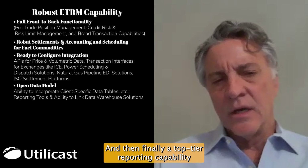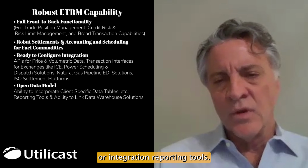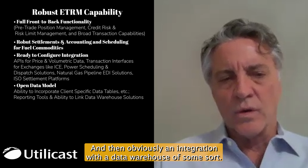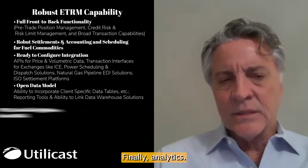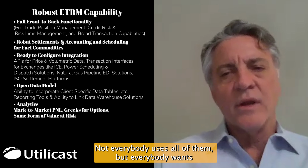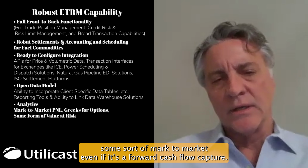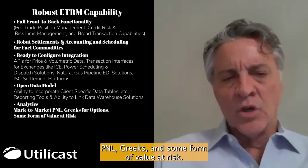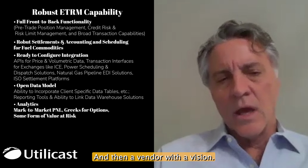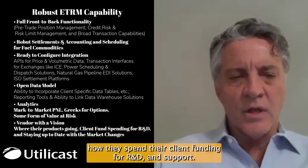And then finally, a top-tier reporting capability or integration reporting tools. And then obviously an integration with a data warehouse of some sort. Finally, analytics. Not for every company. Not everybody uses all of them, but everybody wants some sort of mark-to-market, even if it's a forward cash flow capture, P&L, Greeks, and some form of value at risk. And then a vendor with a vision as to where they want their product going, how they spend their client funding for R&D, and support.